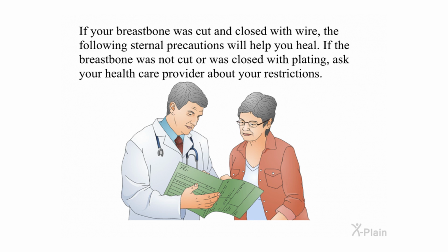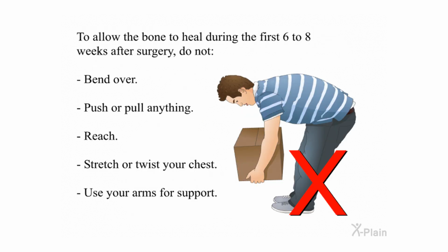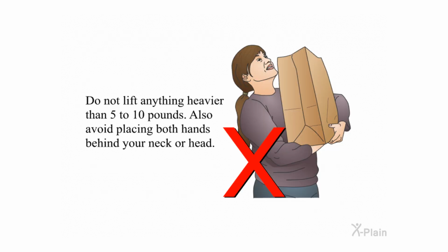Sternal precautions. If your breastbone was cut and closed with wire, the following sternal precautions will help you heal. If the breastbone was not cut or was closed with plating, ask your healthcare provider about your restrictions. To allow the bone to heal during the first 6 to 8 weeks after surgery, do not bend over, push or pull anything, reach, stretch or twist your chest, or use your arms for support. Do not lift anything heavier than 5 to 10 pounds. Also, avoid placing both hands behind your neck or head.